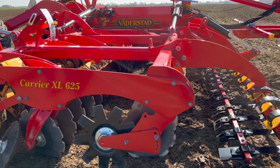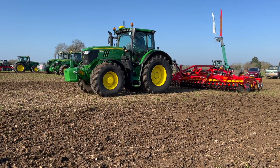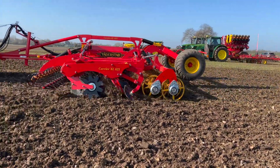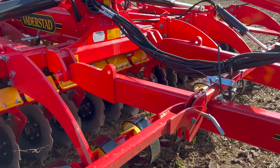This is a Carrier. The Carrier has been around for a long time. It was introduced in the late 90s as a machine that could produce a stale seedbed, basically, a high speed, low horsepower machine to mix and incorporate weed seeds straight behind the combine to get a germination and a flush. Exactly. So over the years it's been a really popular machine.